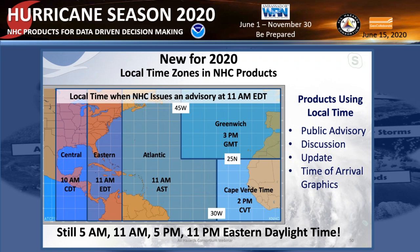So in the past, we were using Atlantic Standard Time that's off from Cape Verde time by 3 hours and off from Greenwich time by 4 hours. So it really allows better timing information for these folks in the eastern part of the Atlantic Basin. Once storms get west of 30 west, south of 25 north, they'll be in the Atlantic time zone, and then the other time zones will be used as normal.